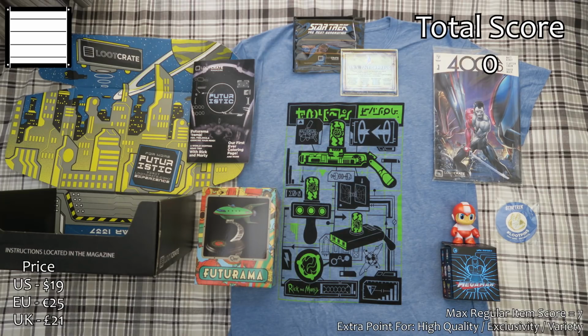So we had a great month this month from Loot Crate. First of all, I will point out that the Mega Man figure didn't have any variety.